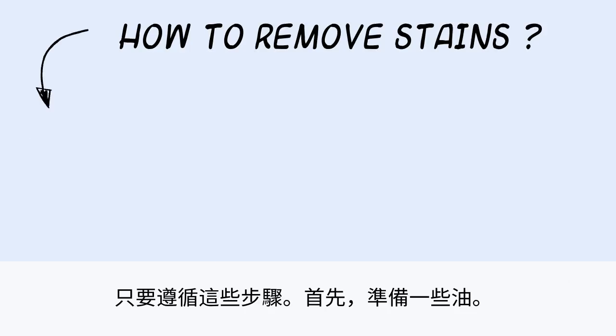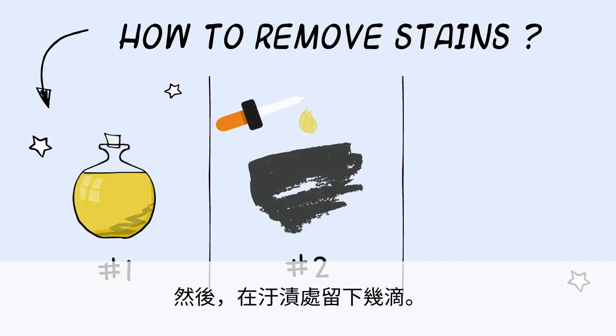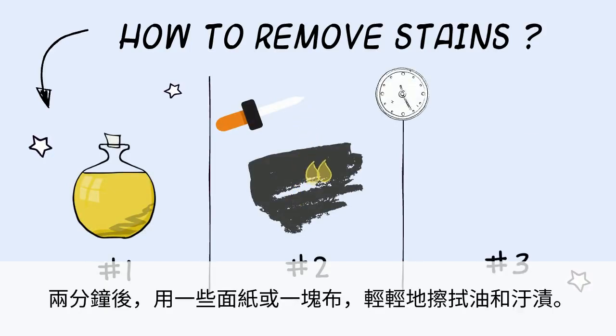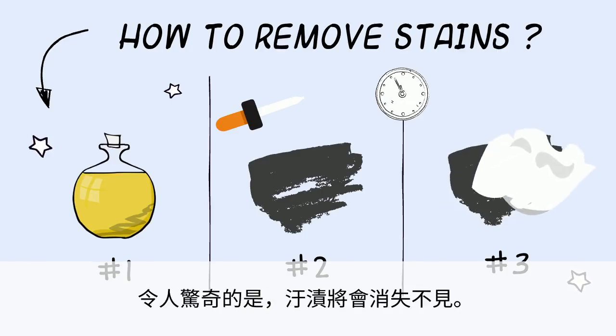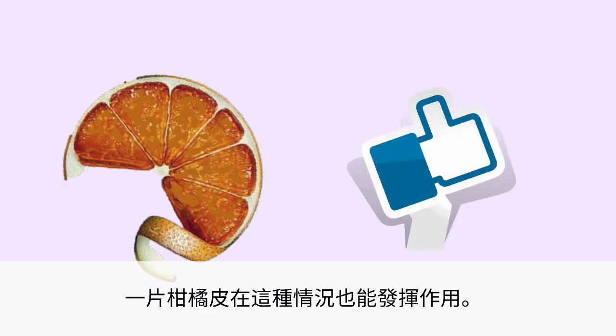Just follow these steps. First, prepare some oil. Then, put a few drops on the stain. 2 minutes later, gently wipe up the oil and the stain with some tissues or a cloth. Amazingly, the stain will disappear. A citrus peel will also work in this way.